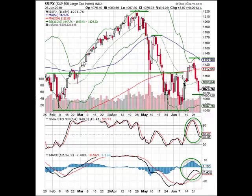So once again, the key is if we break back above here, whether we can stay above there, and the aforementioned levels of resistance need to be paid attention to. And then again, today's low I think could be a significant low, so we need to pay attention to that. If it does break there, then we're looking at a retest of 1040.